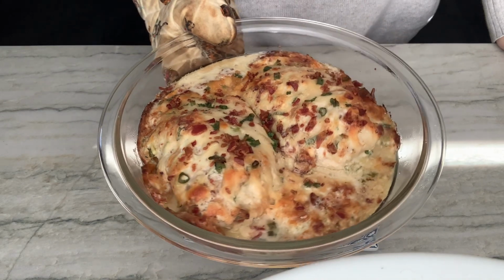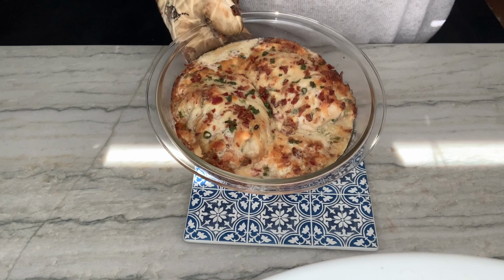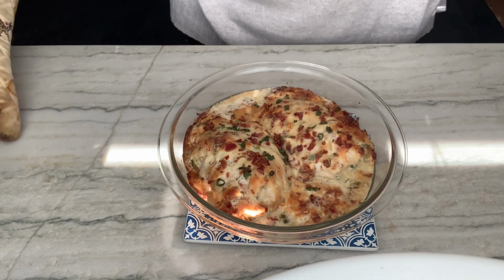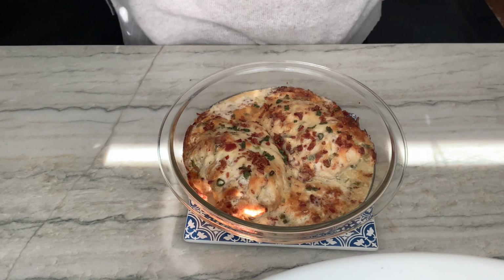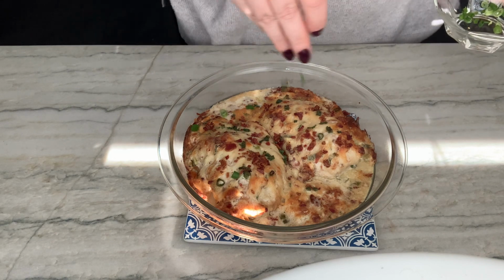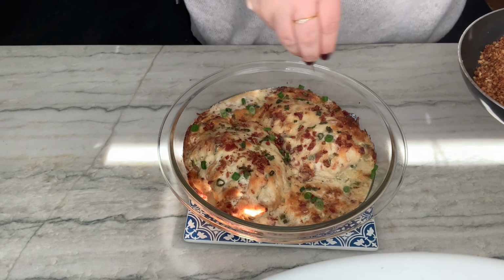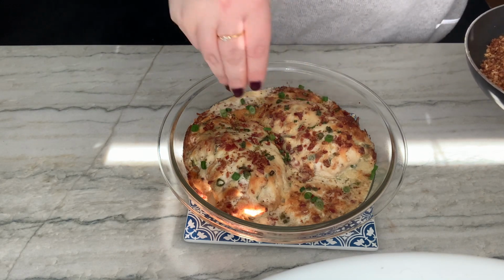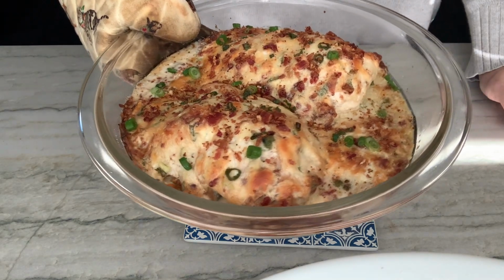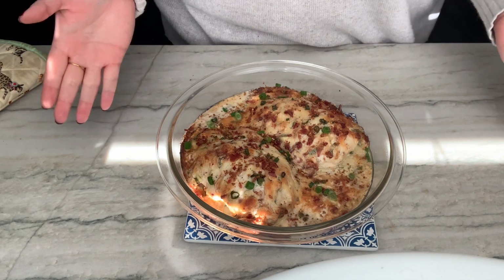Can you just look at this? It's so pretty, so delicious looking. The house smells unbelievable. That is a dinner. Ooh, that looks so good. Going to top it while it's still hot with my fresh scallions and some of my little crunchies that I made. Oh yes. Oh, this is gonna be good. Let me bring you up close again. Look at that. The smell is insane. Now I need to eat it.